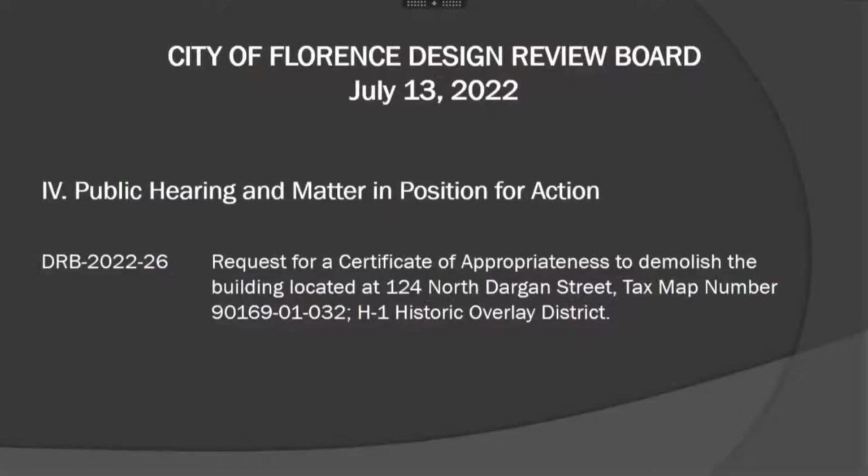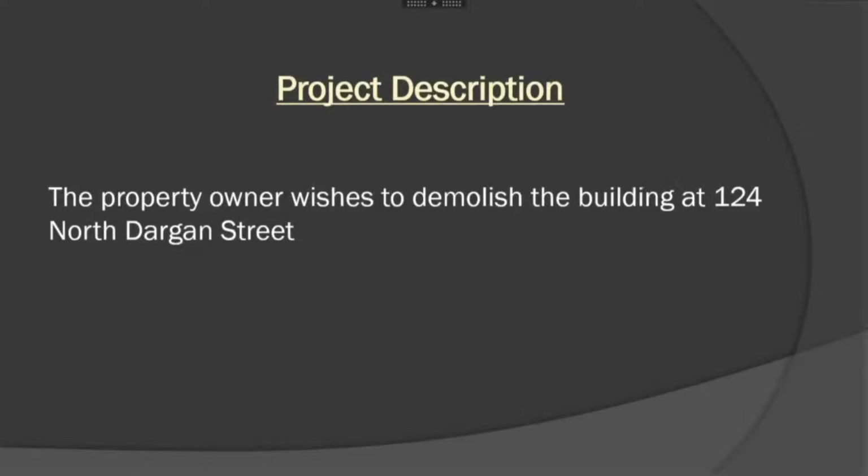Our next case for public hearing is case DRB 2022-26. It's a request for a certificate of appropriateness to demolish the building located at 124 North Dargan Street, tax map number 90169-01-032, located in the H1 Historic Overlay District. Staff? All right, thank you, sir.